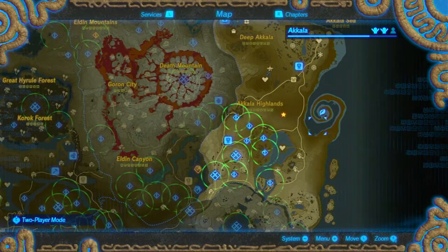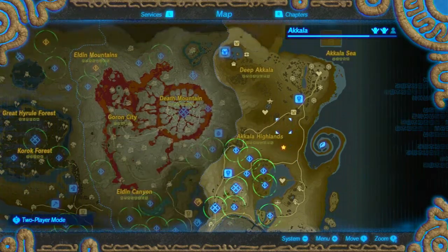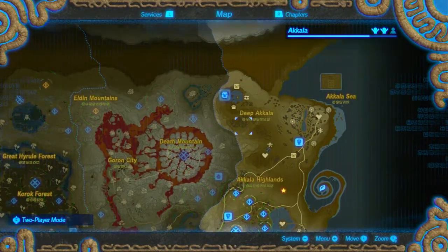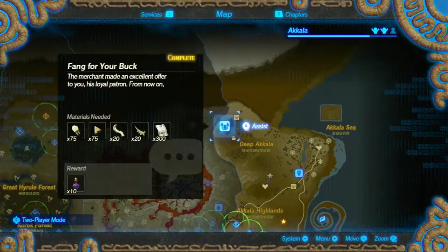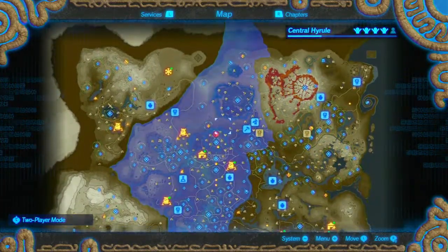Well, anyway, we haven't got all of our color yet. There's still a little bit more to do. But for some reason, not all of the quests have appeared yet. Anyway.